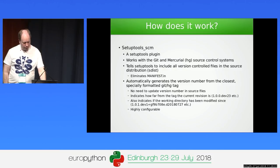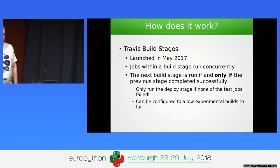Now, the second piece of the puzzle is a feature of Travis called build stages. It was actually launched as far back as last year, but 9 days ago it went from beta to an official feature. So the point here is that you have separate stages where all the jobs in a single stage run concurrently, and only when all the jobs have finished will it launch the next stage. So what you can do with this is you can make the deploy stage the last one to ensure that all of the actual test jobs succeed first.